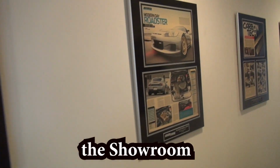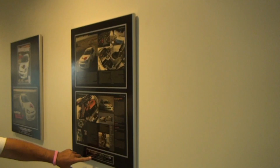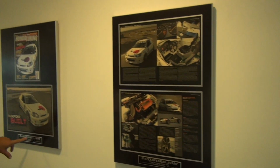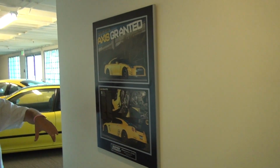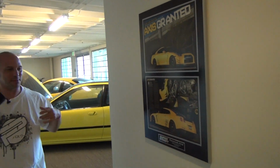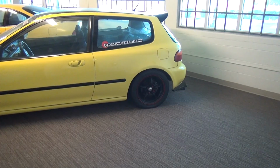Plenty of plaques with all the magazines with the parts that they had. Look at this. Honda Tuning Magazine. Honda Tuning Magazine. We don't care about the Nissan, but Super Street Magazine. Come on. They have a couple of cars on display, a couple of very cool looking cars. Check this EG out. This thing is crazy.